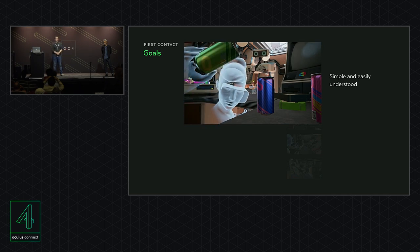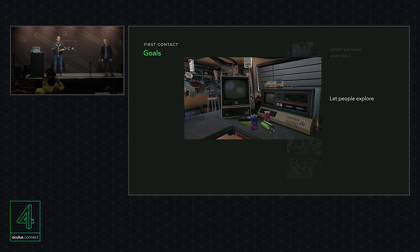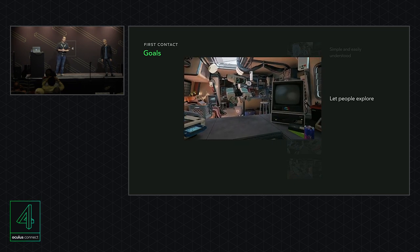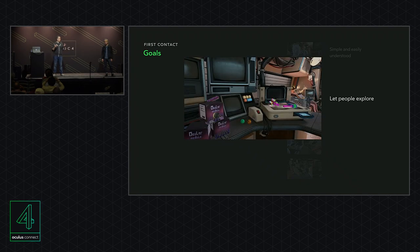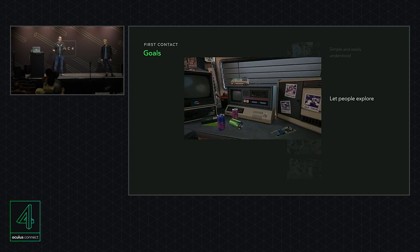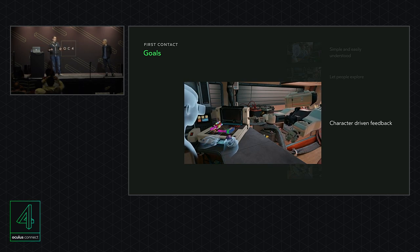The second goal that we were shooting for is we wanted to let people explore. As much as a NUX can normally just be a set of rules and logic that you follow, VR is very freeing, and we want people to be able to make this their own adventure through First Contact. So while we have a set of core interactions that we want the player to perform, we're pretty okay if you just go play with some of the stuff on the side or look for some of the hidden stuff in the environment. We made the hard decision early on that it's okay if the player doesn't see everything.